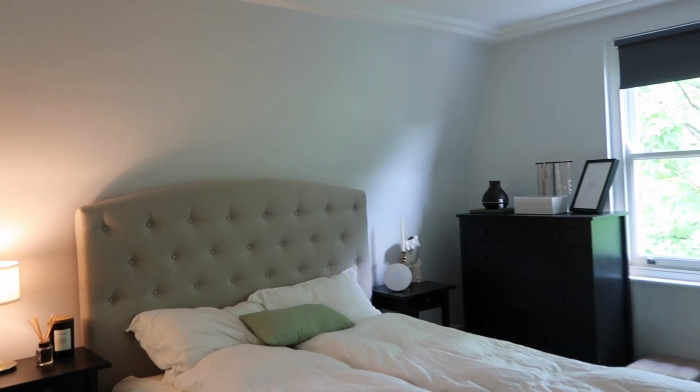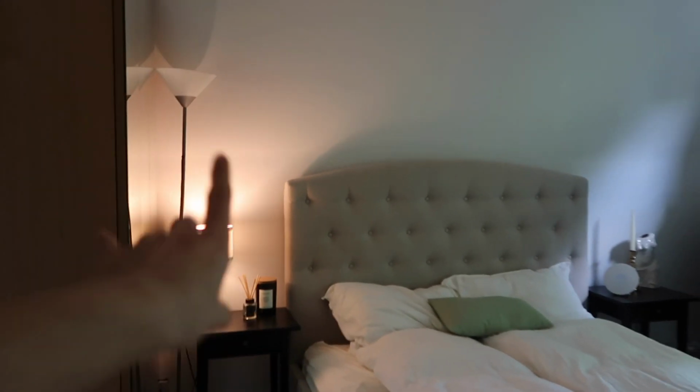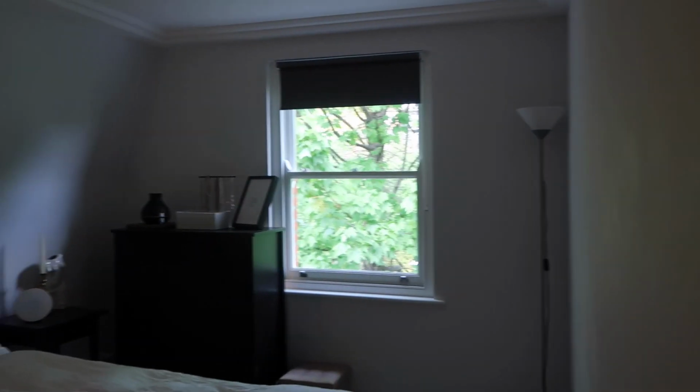This room doesn't have any overhead lighting, which is fine, but we just have this lamp and then these two really ugly lamps that we have in here that I don't want to keep in here.